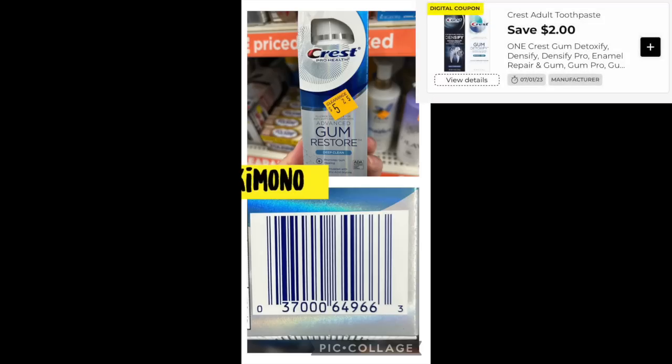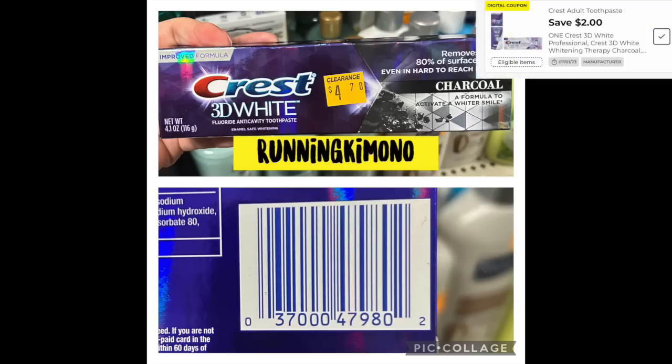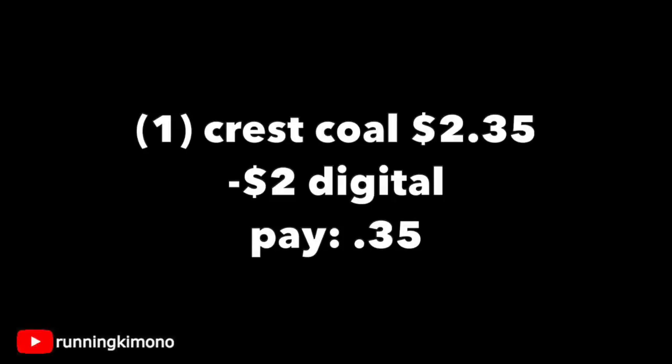And we have the Crest Gum Restore. We have a $2 digital that is attaching. So this guy at 50% off is $2.62. Subtracting our digital coupon, you're paying 62 cents for this lovely toothpaste. And we also have the charcoal, subtracting another $2 digital coupon. The price for this guy is $2.35. Subtracting our $2 coupon, you're paying 35 cents.